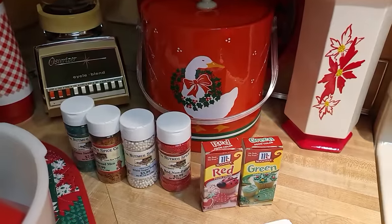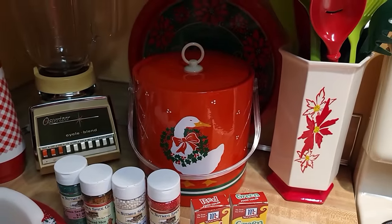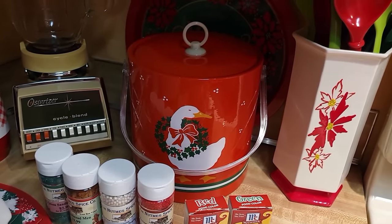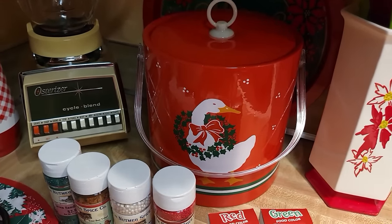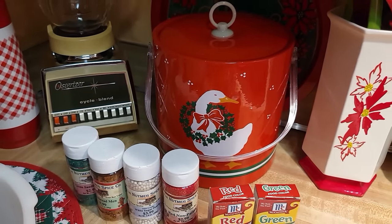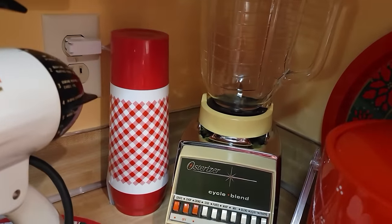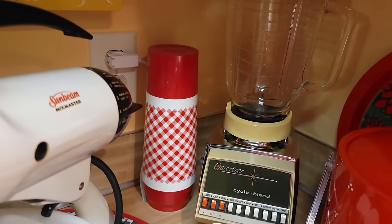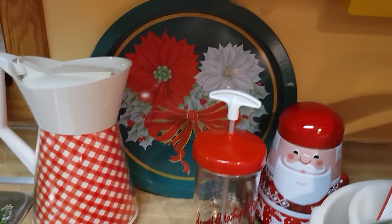You've seen my ice bucket, vintage ice bucket. This could be 80s too, with the popular goose theme. And this was a fairly new purchase too. I just love that. I think that's so cute. It is not the same as that.